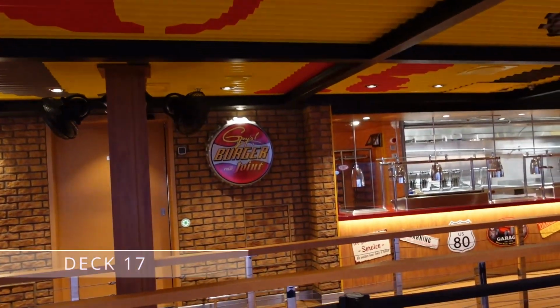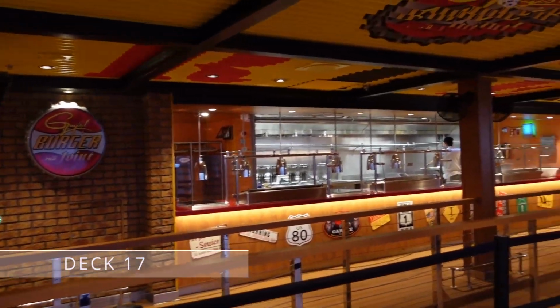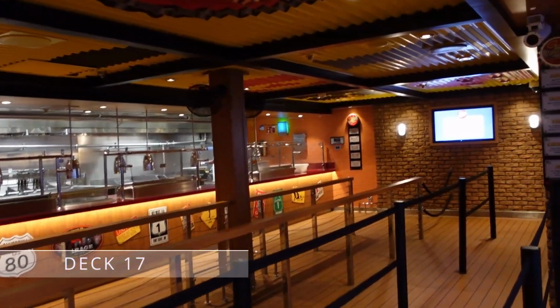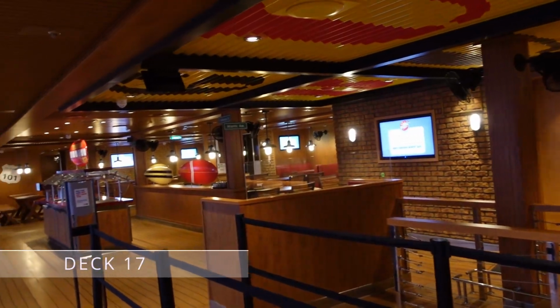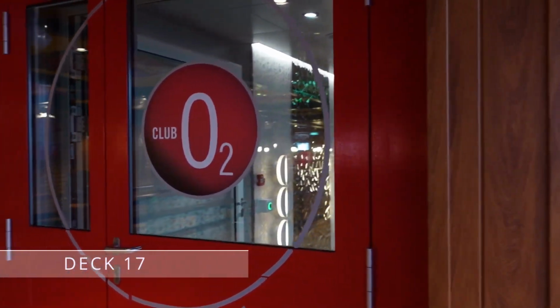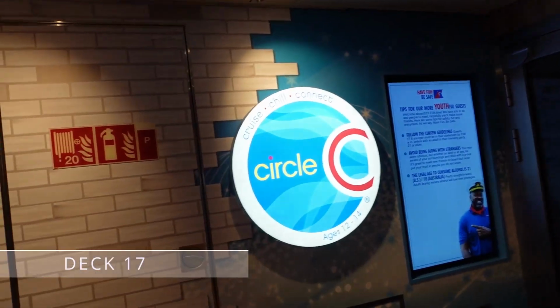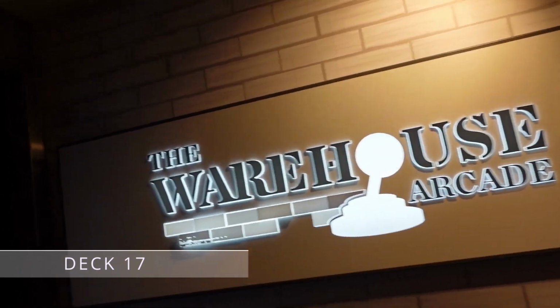This is where the famous Guy's Burger joint is at. Highly recommend you come in here and have a burger. If you like burgers, this is where you want to come to. Get the ultimate burger. It's also the O2 Club for ages 15 through 17. Here's the Circle C, ages 12 through 14, and the Warehouse Arcade area here.